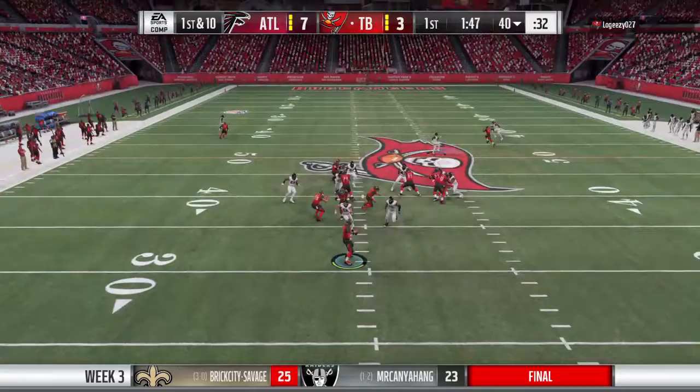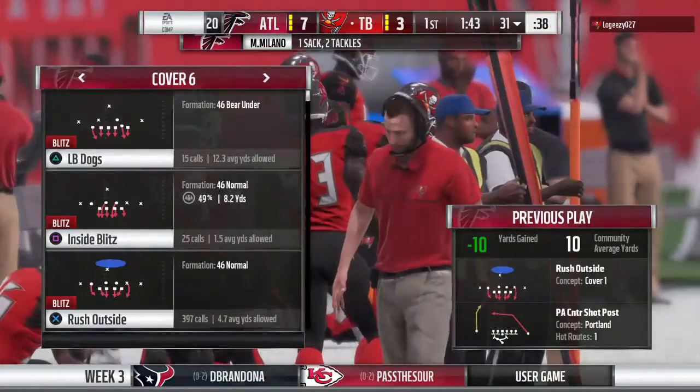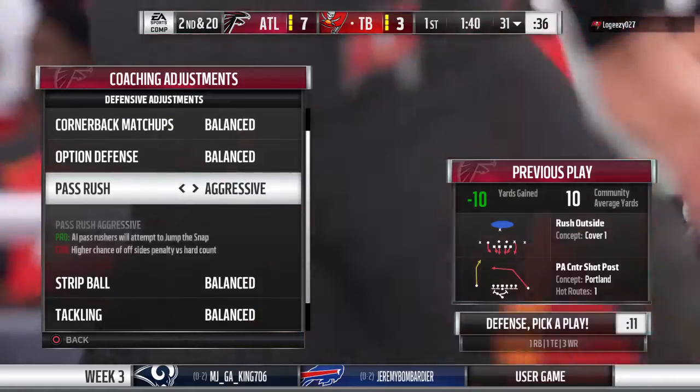They go play action here on first down. Under a heavy rush, and down he goes. Matt Milano in from his linebacker's spot. He's able to drop him for a loss of about 10.